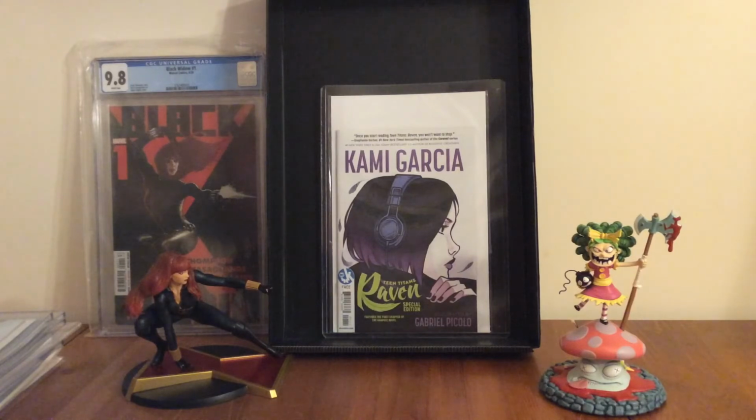I want to get this one graded as it will make a brilliant partner book to go with my Harley Quinn Breaking Glass graphic novel promo. So yeah, really, really cool book. I'm going to pick up the trade paperback. I've actually got the trade, and so I'm going to get this one graded. So yeah, very, very nice indeed.